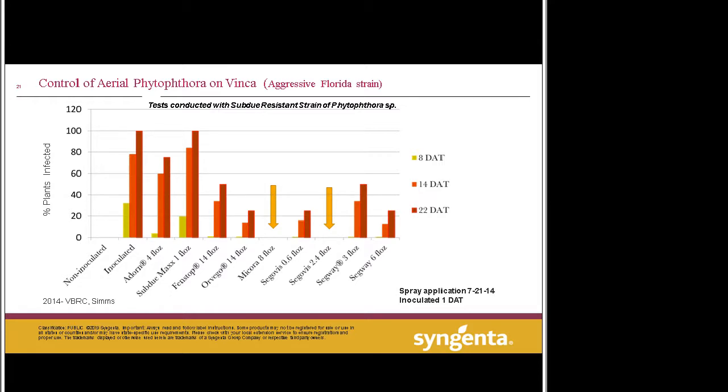So that was a trial that was conducted on tomato, but we do see the same results in ornamentals. And this is showing control of Phytophthora, aerial Phytophthora on vinca when applied as a spray. And this test was conducted using a known Subdue-resistant strain of Phytophthora. So this is basically an acid test to see how well the different fungicides would hold up. And you can see there that really only Macora at the 8-ounce rate and Segovis at that higher rate of 2.4, plants were completely clean 22 days after treatment, where you can see all the other treatments were breaking.